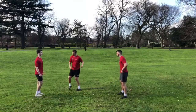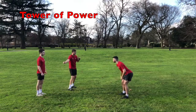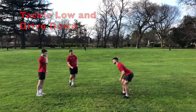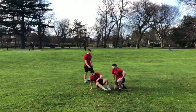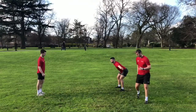Okay, so you really want to try and get into his legs. Okay, so in tower power, right arm out. Okay, focusing on getting that ring of steel and tackling low and trying to drive him back down to the floor. Good, let's have a go at that then. Nice, good. Okay, let's try the other shoulder. Good, so let's really try and focus on getting the meatiest part of the leg.